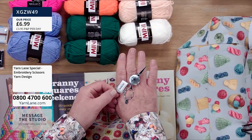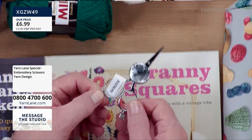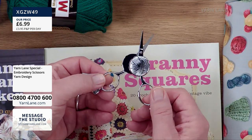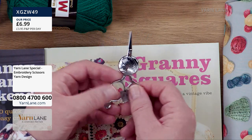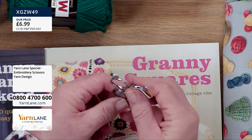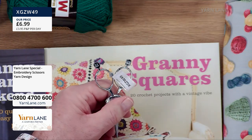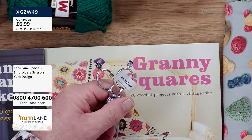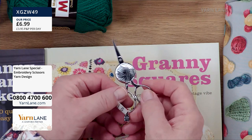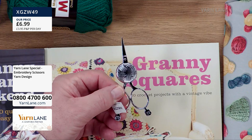Yarn Lane special embroidery scissors, yarn design, £6.99. I'll just take that off. Look at that. Aren't they cute? Always lovely as a gift. And they've got a nice weight to them as well. Oh, look. They've even got little knitting needle tabs at the top. 3mm, 3mm. Oh, how brilliant. Aren't they lovely? £6.99. You've not seen these for a while.